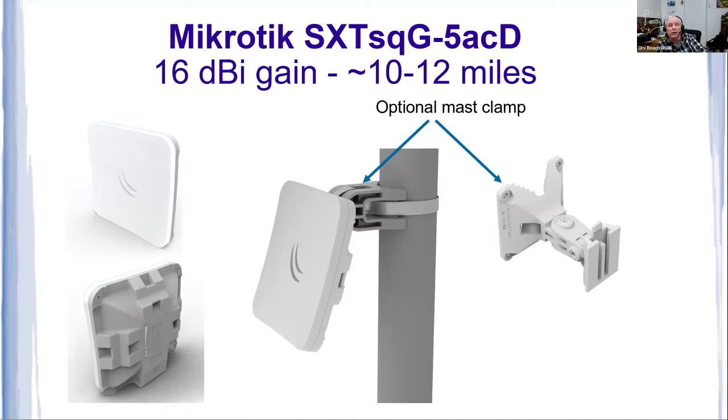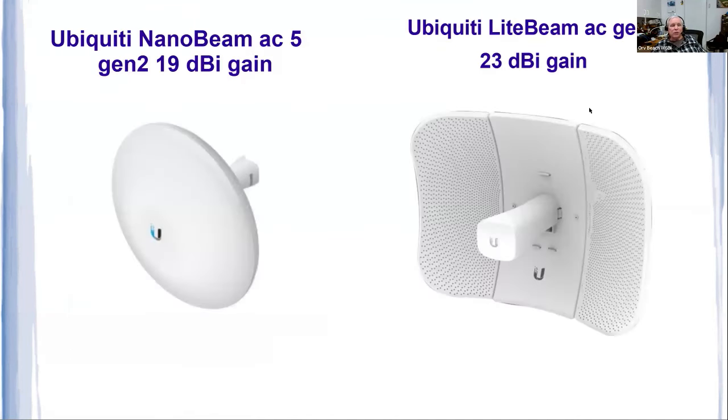Just a heads up, if you decide to buy one of these, buy one of the mast clamps. If you just buy the radio, you get what's in the lower left, and you get to clamp it with a hose clamp on the side of a post. That's great if you don't need any elevation, but this little cheapy plastic clamp here, I think it's $3 or $6, something like that. If you need to reach out and smack somebody, you know, 20 or 25 miles away, you'd want one of these.